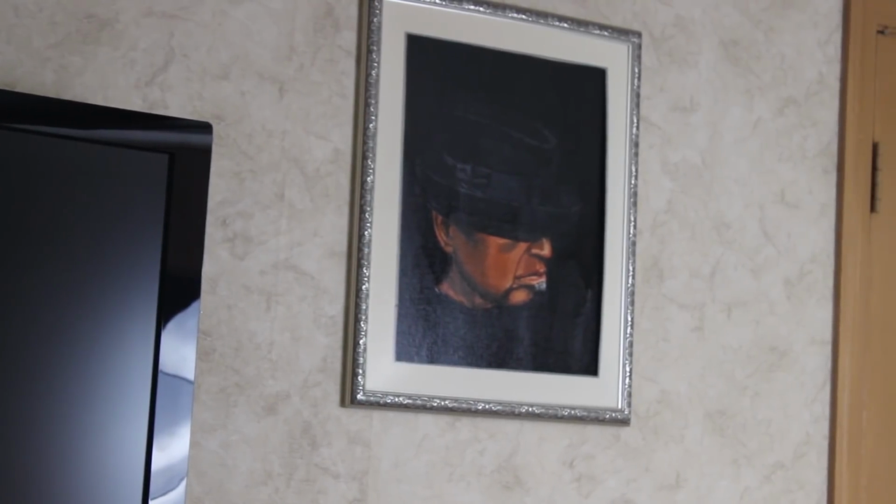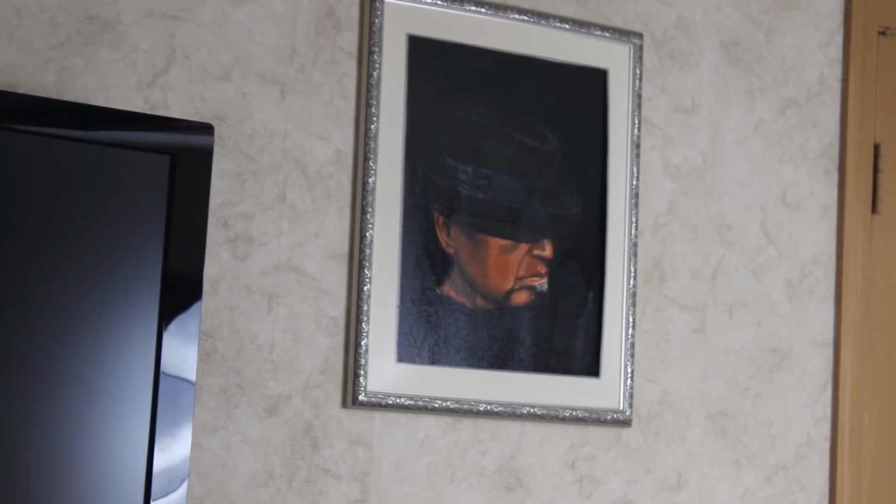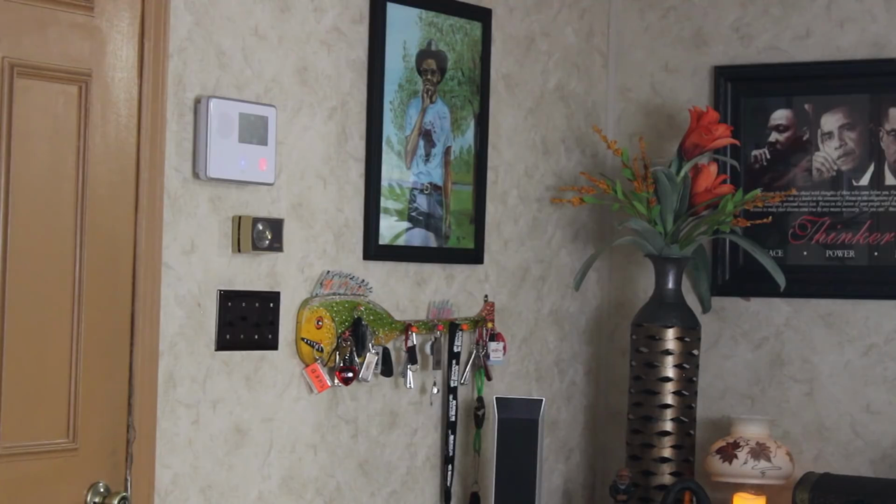That's a picture of Miles Davis, and he did that years ago. It's in oils. And then there on the wall, you see a very artistic fish, which my husband created, and we hang our keys on that. So we never lose keys because they're always right there.